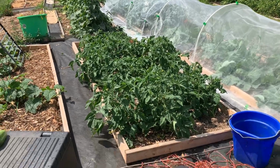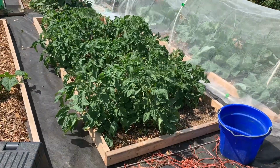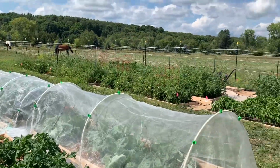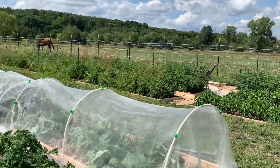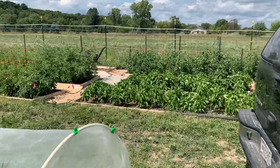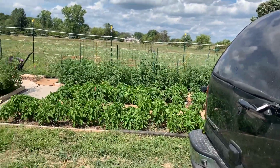Hi everybody. Today is August 11th and I just want to talk a little bit about these tomato plants here. I have all my regular tomato plants I put over there, and after I did all of those, I have 6 beds and then 6 4x12 beds and then a 4x24 foot bed.